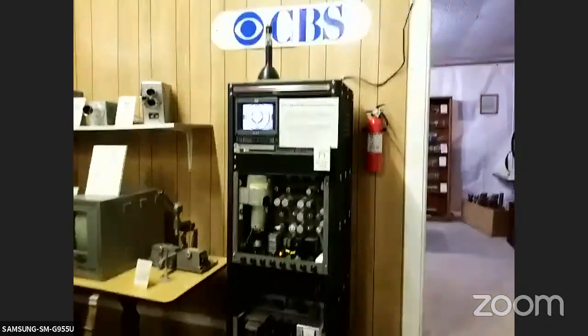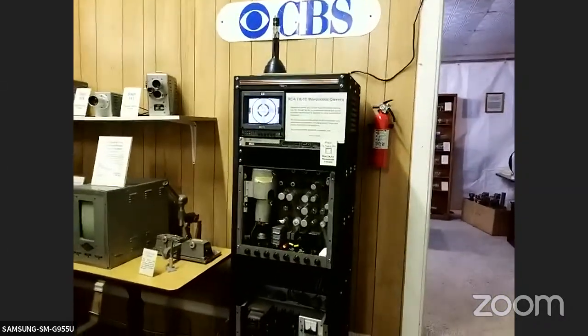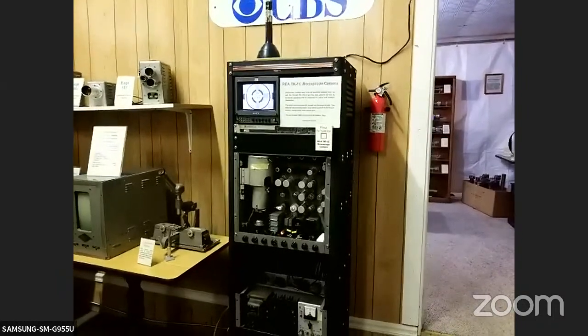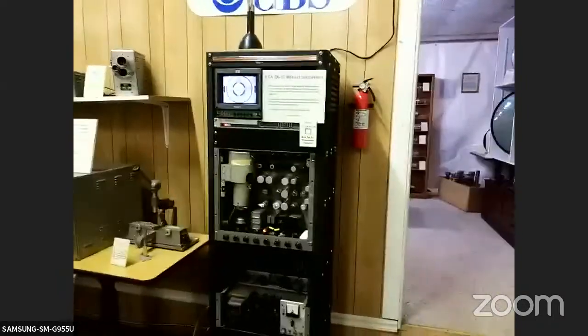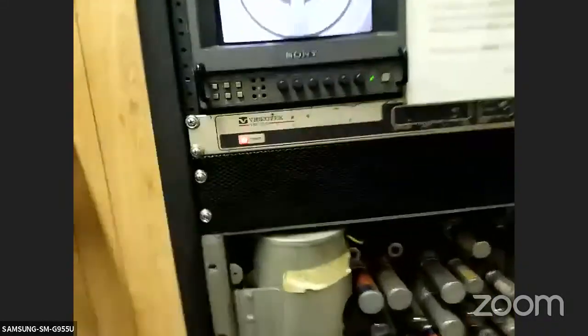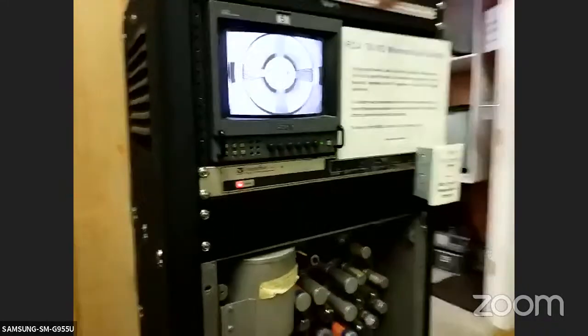Yeah, and a lot of stations ran them overnight. You know, when they went off the air at 1 in the morning, they ran them all night till the programming started in the morning. And that allowed people at home to adjust the linearity of their TV sets.